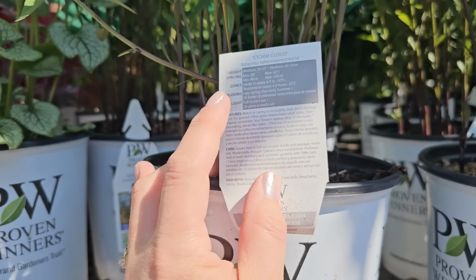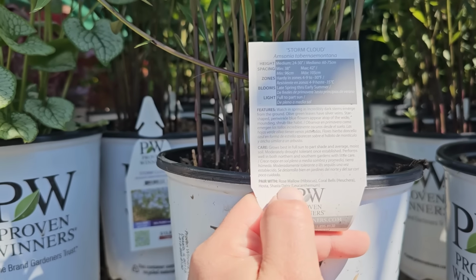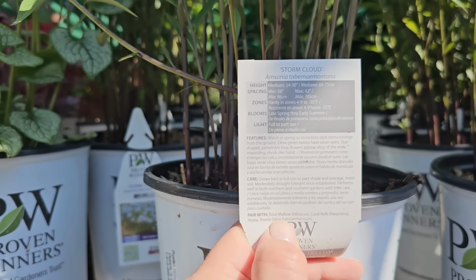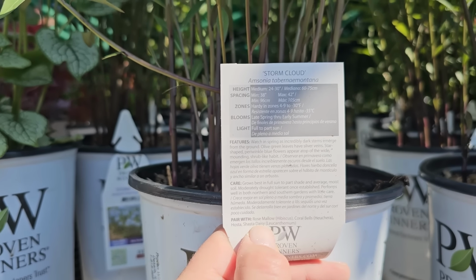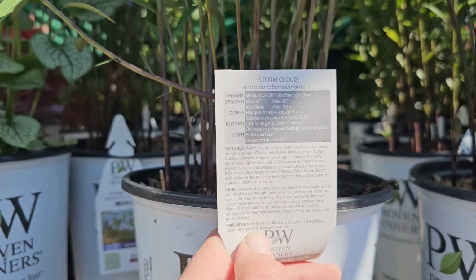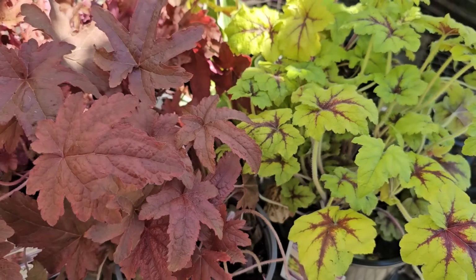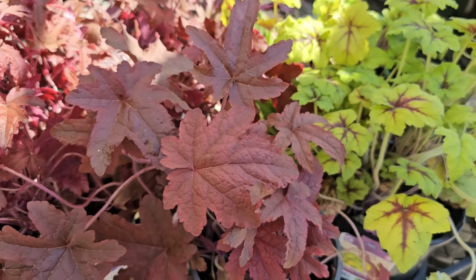And what I love about these Proven Winners tags, if I haven't mentioned it yet today, or if you haven't noticed it, is that it does tell you some pairing suggestions. So just like wines and cheeses, you can pair plants, and this makes it easy. So it says to pair this Amsonia with rose mallow or hibiscus, coral bells, hosta, and Shasta daisies. Another great option for shade are foliage plants such as heucheras, tiarellas, etc.